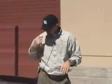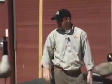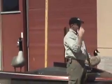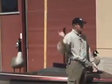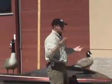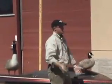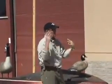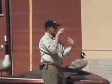As an example, most of the time you want to set up your decoys with the wind coming into your face, wind coming over your back. If you've got sun, that's even better. If you happen to set up and the sun's at your back, that's perfect, because that way the sun's in their eyes coming in. All they can hear is the calling, and they can see flashes of the decoys.